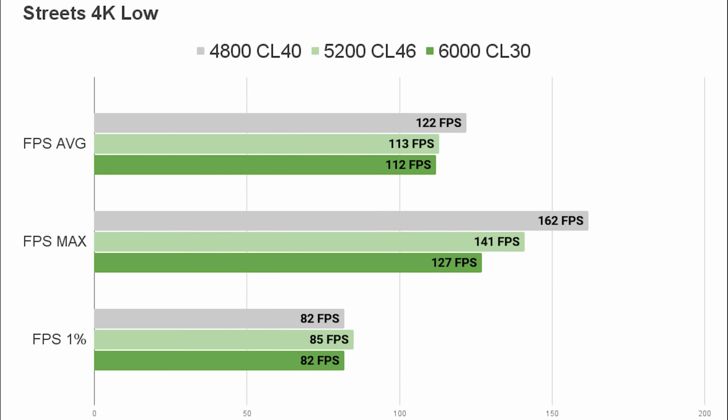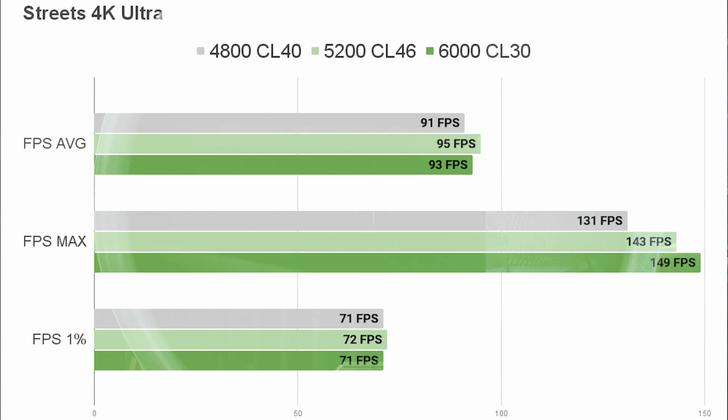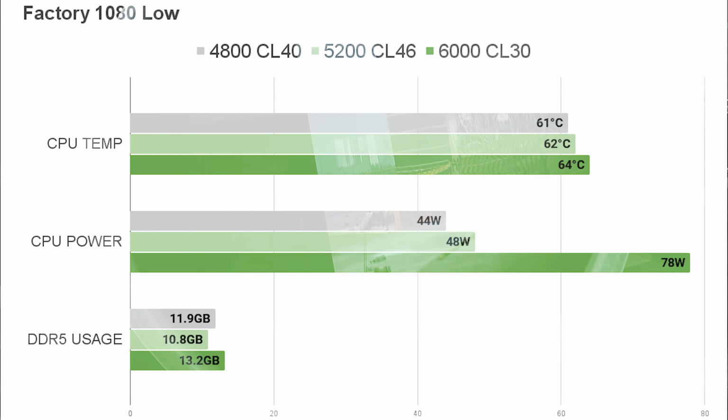On Streets 4K low, same thing. For some reason, 4800 CL40 had a spike up to 162, but really the performance was about the same. Lastly, Streets 4K Ultra, same thing. This time 6000 CL30 had a spike at 149. Averages and 1% lows, about the same. So for me, I'm calling performance a wash across all three RAM speeds. So the performance was a wash.